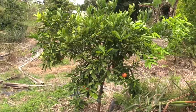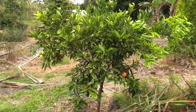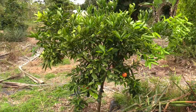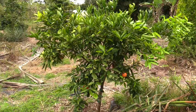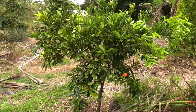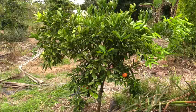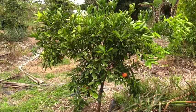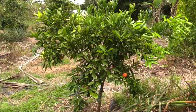Right here is clementine, the mandarin. It's a dwarf tree. I don't like dwarf trees here. The standards root in better and do better. But it's coming along. It just requires a lot more attention for fertilizer on dwarf rootstock to get it to go. But it's starting to make fruit. This is a good fruit. I'm happy about it. I just wish the tree was more vigorous.